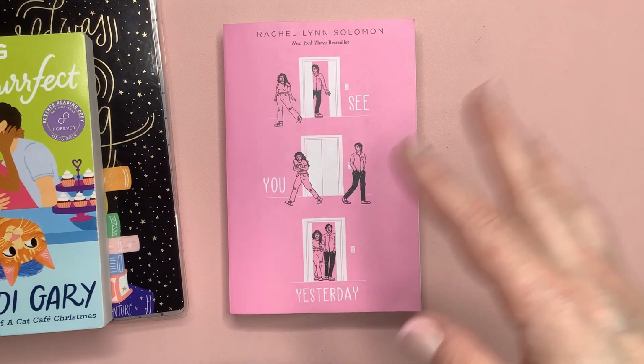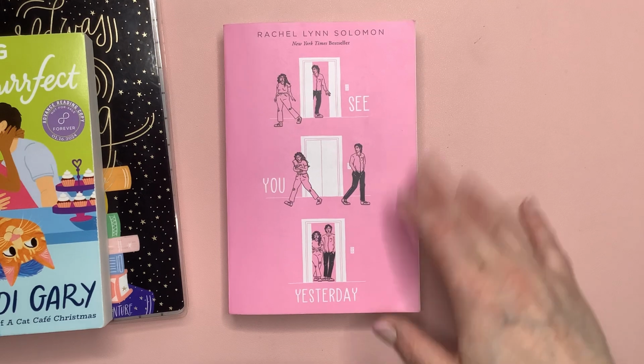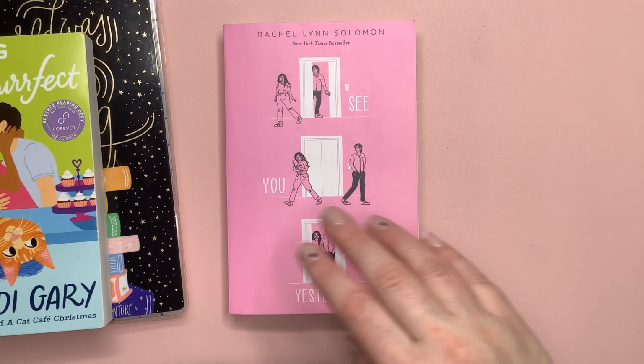But right now it's like 4.5. But I really, really enjoyed it. You know what? I think it deserves 5 stars. Okay, this is rated 5 stars. I just updated Goodreads. I really enjoyed this one.